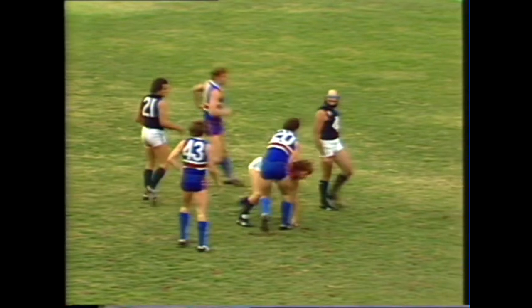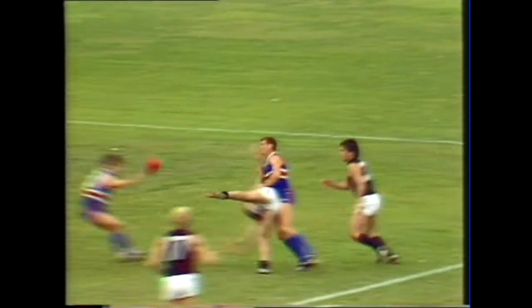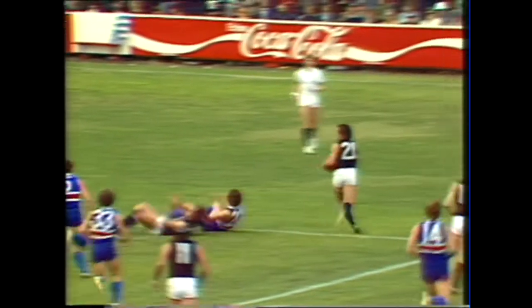A good mark taken in the middle of that pack for Carlton by Hartley. Over it goes to the ex-Footscray player in Reid, getting the hoots of the crowd. He looks towards his teammate in Brown. Brown kicks towards centre half-forward. A pack of players there. Centre half-forward. No mark taken. Dool does the roving, got the ball out toward McConville, who accepts it, gets it out again to Austin.